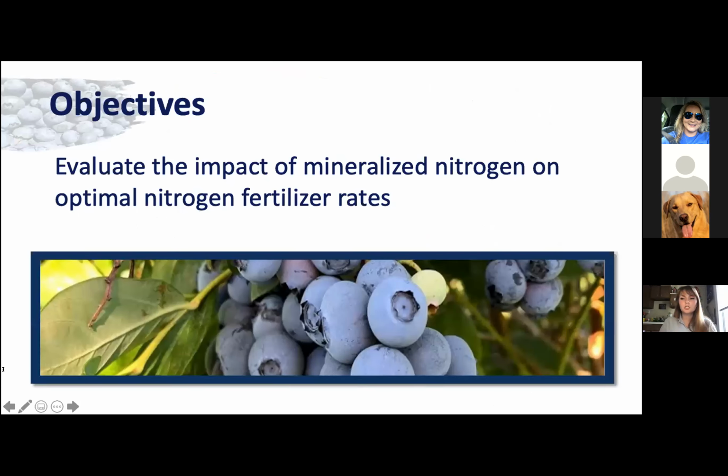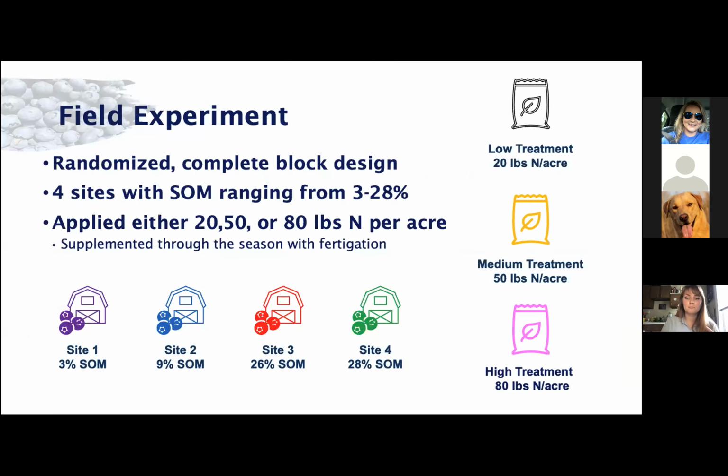So since mineralization contributes significant amounts of nitrogen to the soil during the season, our objectives with this experiment that we did for the past couple of summers is to quantify nitrogen mineralization in soils with varying amounts of soil organic matter contents and to evaluate the impact of mineralized nitrogen on optimal nitrogen fertilizer rates.